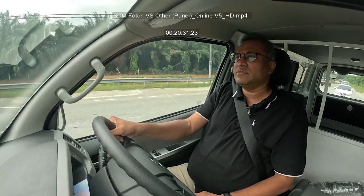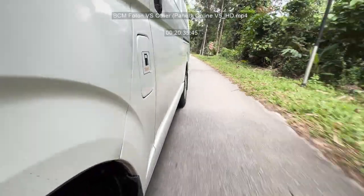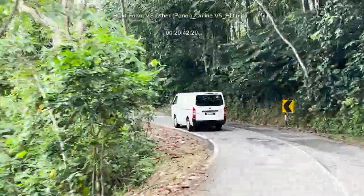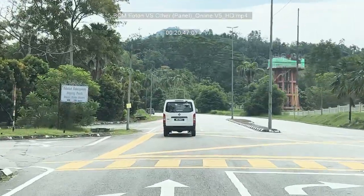So we need to do this. We need to keep the turbo on boil. Stay between 1500 RPM to 2500 RPM. Just ride the torque wave of the vehicle. I'm in 4th gear now, doing 90 km an hour.